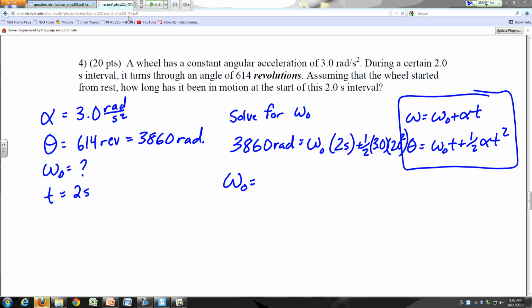What is it? 322. No, that can't be right. I got 1927. Yeah, 1930. Or no, we'll call it 1927. We'll keep more sig figs than we need for now. Yeah, you must have had a mistake somewhere, Sean. Which is the same thing as our original radians divided by 2. Well, not exactly. Not exactly. Yeah. It's 230. That's if we round it up. All right. So that is our velocity at the beginning of that 2 second interval.